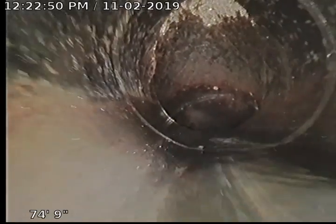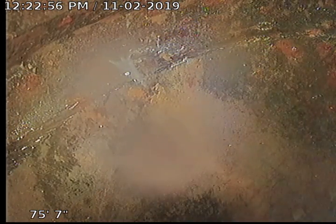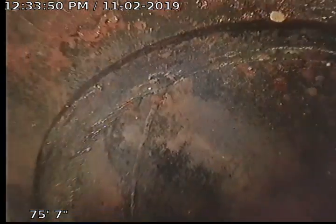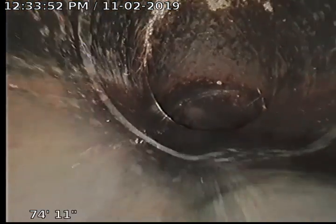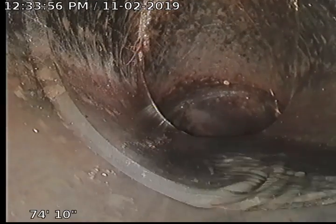Okay, so right here, we'll go ahead and pause the video now, and we're going to go ahead and locate where this is at on the front yard of the property. Okay, so we've gone ahead and located this property line clean out right here in the front yard, and we've marked it with a flag.